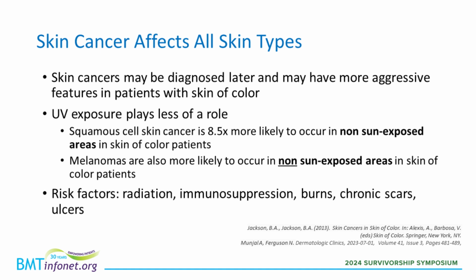I do want to emphasize that skin cancer can affect all skin types. We do know, unfortunately, that skin cancers can be diagnosed later and have more aggressive features at time of diagnosis in patients with skin of color. And we know that for patients with skin of color, UV exposure seems to play a smaller role. So squamous cell cancer is 8.5 times more likely to present in areas that are not exposed to the sun in skin of color patients.